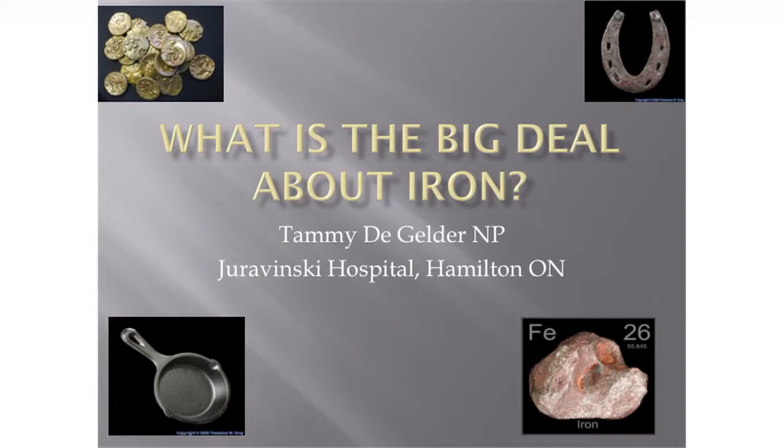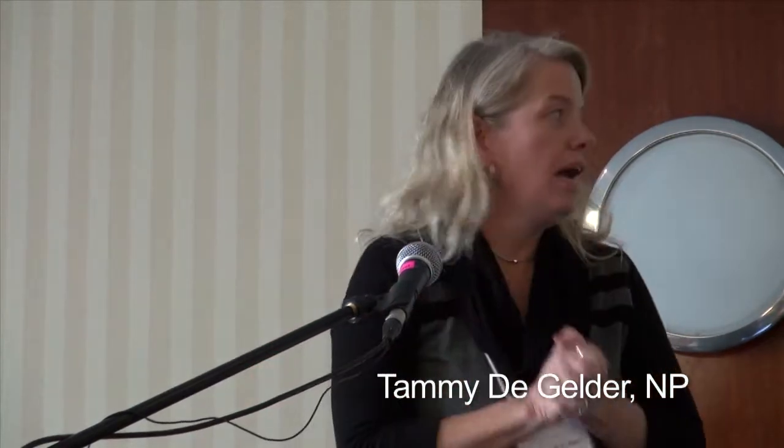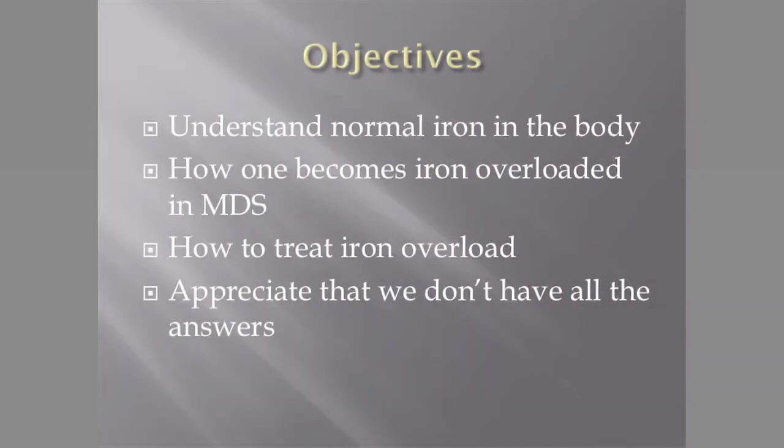What is the big deal about iron? So we're actually going to talk about the normal iron in the body and how one becomes iron overloaded in myelodysplastic syndrome or syndromes that you need transfusions, okay? And how to treat iron overload and appreciate, we don't have all the answers.